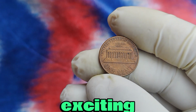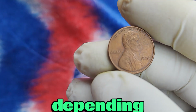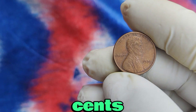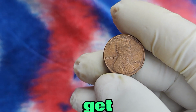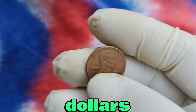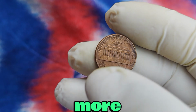Now, let's get to the exciting part. How much is a 1976 Ultra Lincoln penny really worth? Well, depending on the condition and severity of the error, a regular 1976 penny in good condition is worth just a couple of cents. But when it comes to the Ultra Lincoln error penny, things get very interesting. In recent years, some of these Ultra Lincoln pennies have been selling for tens of thousands of dollars. In fact, a few rare specimens have sold at auction for as much as $18,000 or even more.